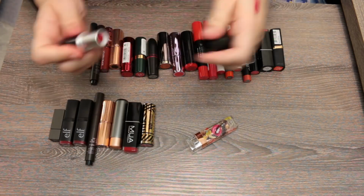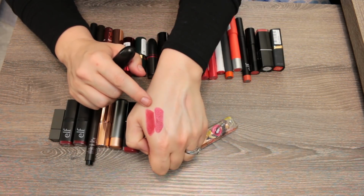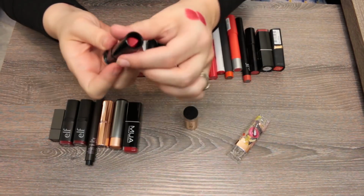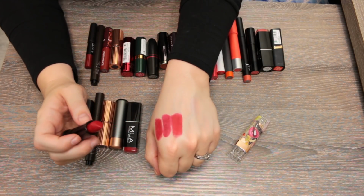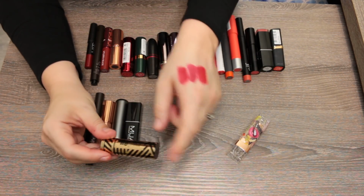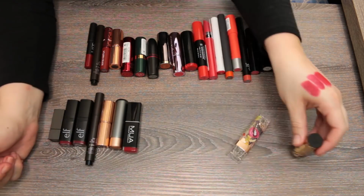I know I'm keeping Ruby Woo, but let's just swatch it next to it for comparison. Ruby Woo might be a little more warm, whereas this one's a little more blue-based, but very similar. This is Gwen Stefani 714. This is still part of their permanent collection. This is very similar to Ruby Woo as well. It's matte. I'm torn on this one. I really love Gwen Stefani, and to me this is the red she always wears. It's a little less drying than Ruby Woo too. I don't know. This is a maybe.